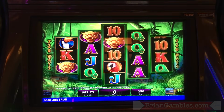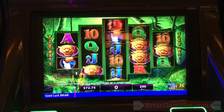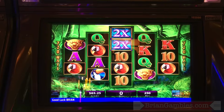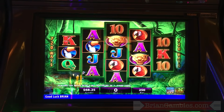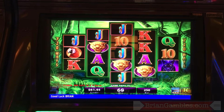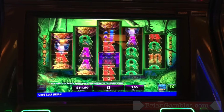Come on, multipliers. Come on. Find it, darn you. Come on, Panther. That's good. $8. Oh, shoot. If only that lined up with something. Get it. Come on. I'm having a ton of luck so far. Down to $50. Come on.